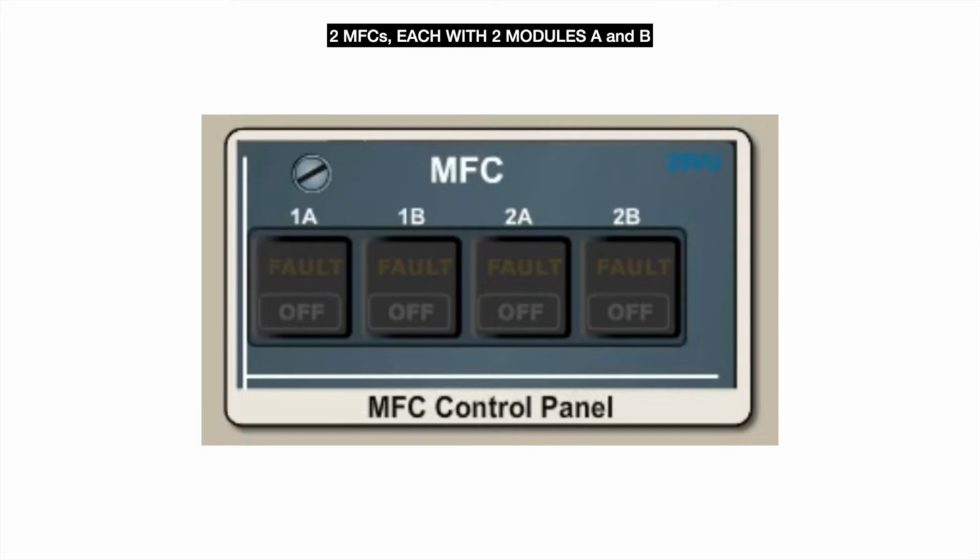There are two MFCs and each has two modules, A and B, which have a set of logics or functions stored in them. So the modules will be divided as 1A, 1B, 2A, 2B. The controls of the MFCs are on the overhead panel like this, where you can choose and shut off any particular module in case of a failure.